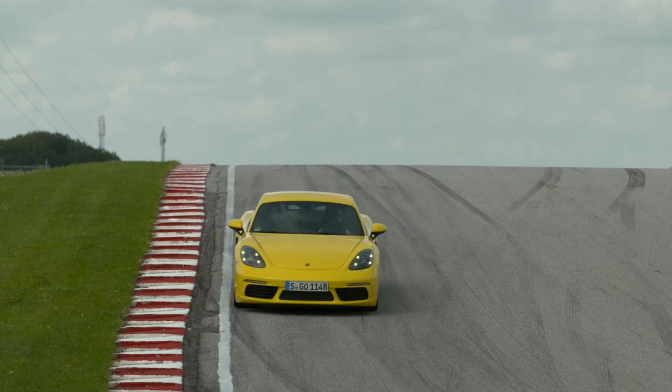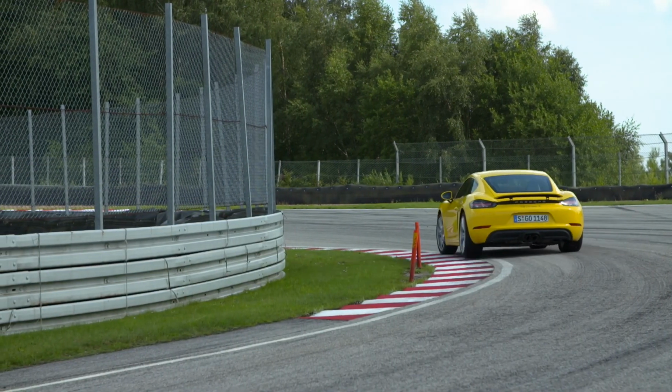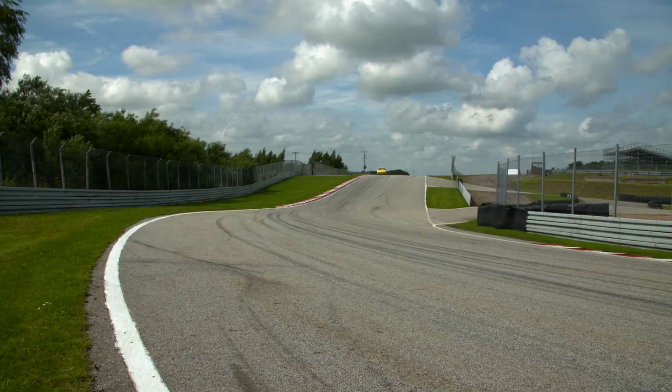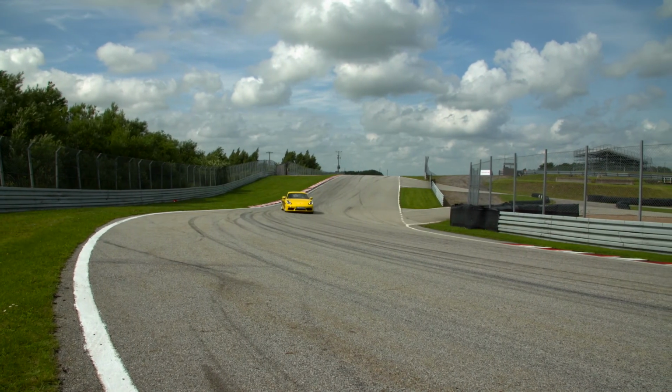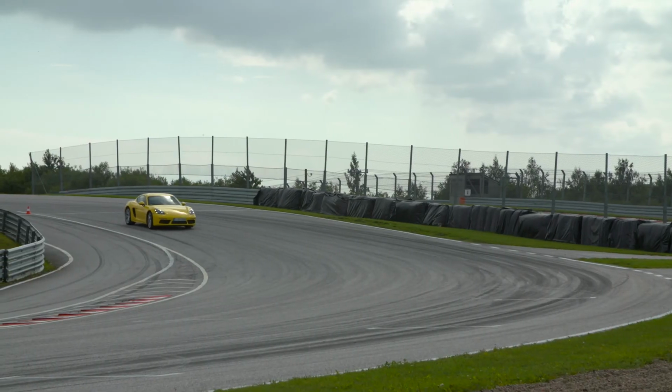In both cases, these engines are marked by their willingness to rev and push the power seamlessly. Almost without regard for the revs on the clock, the response to throttle input is instantaneous. Both engines are offered with either a 6-speed manual or a 7-speed twin-clutch transmission.